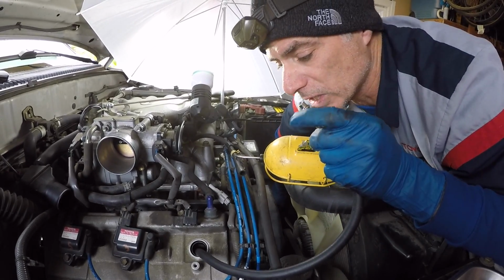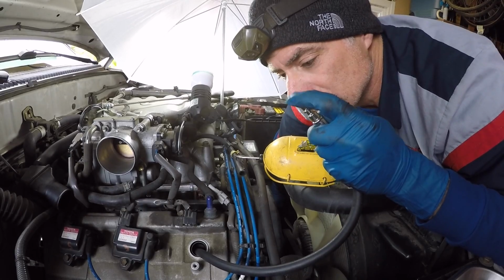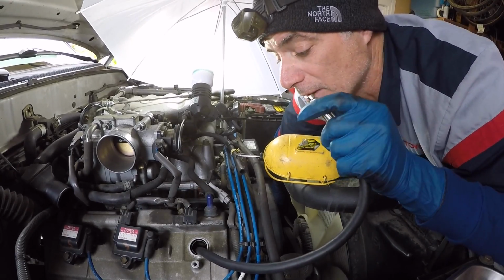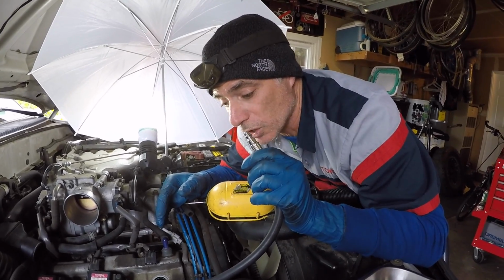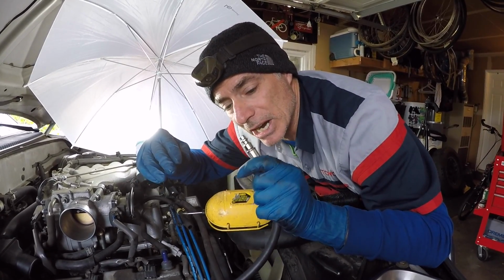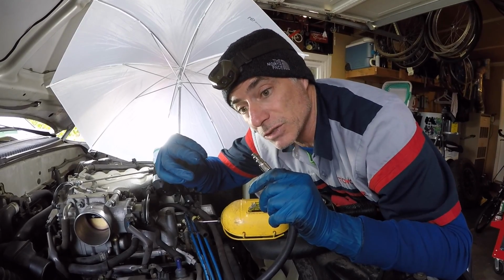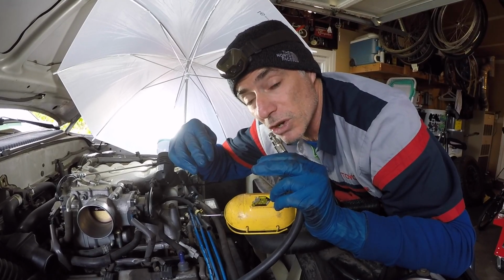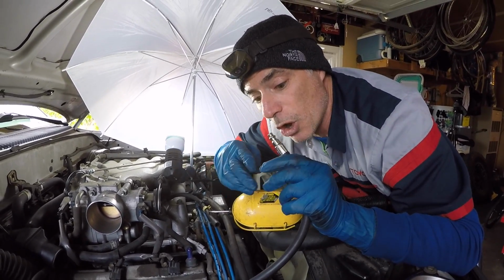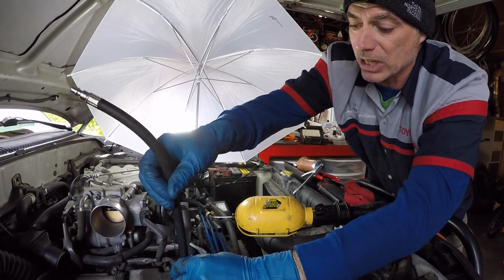I'm hearing the air noise again, and now I'm just going to double check. Yeah, it's positive pressure now. I now know that I'm on the beginning of the compression stroke. The reason I'm able to hear the air pressure coming out of this tube is because the intake valves are closed and the exhaust valves are closed. So that air pressure has to go somewhere, and it's going out this tube into my ear so I can hear it. So now I'm going to disconnect this.